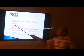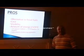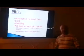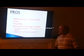Now, another one of the pros of kite-gen is the cost. 7 cents to the consumer for each megawatt of power produced by kite-gen, which is actually 30 times less than the fossil fuels and other ways we get power now.